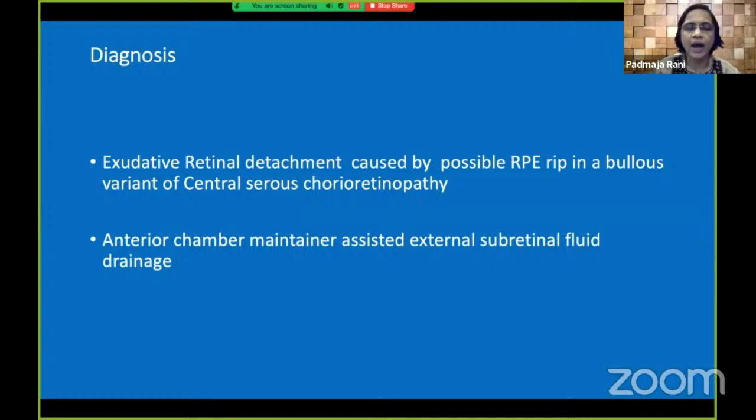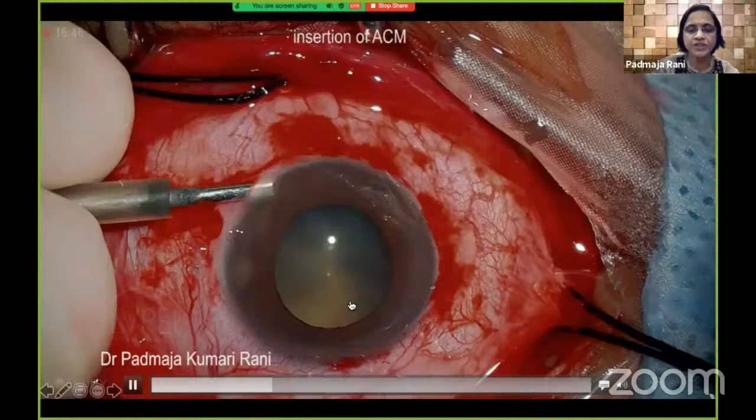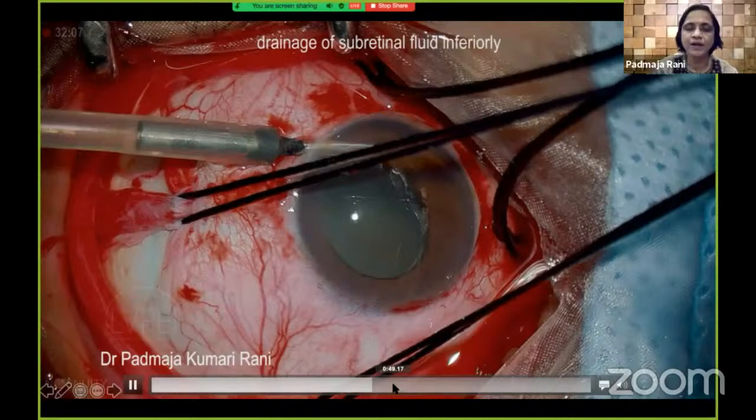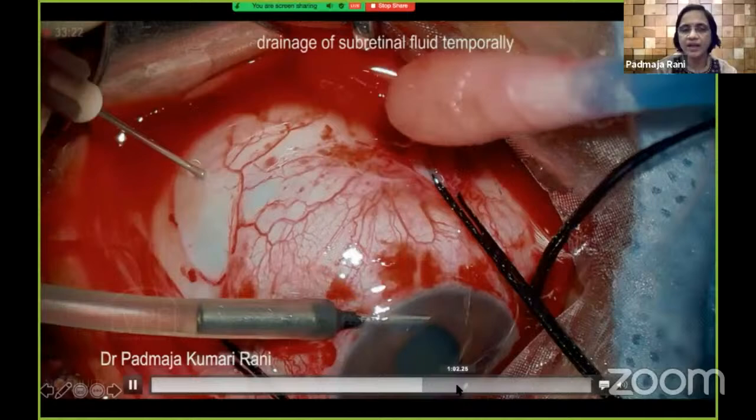So I went ahead with the anterior chamber maintainer assisted external subretinal fluid drainage. All recti were tagged, and one interesting tip, as you can see the retinal detachment just behind the lens, is that the anterior chamber maintainer should be kept in the place where you are actually planning to drain the fluid. That is the tip one should keep in mind to prevent a possible lens touch. It was very bullous, and once the fluid was drained, I could see the retina flattening back.